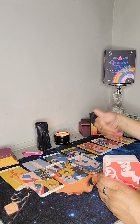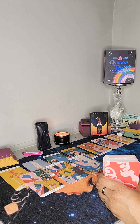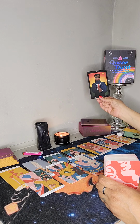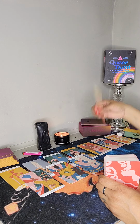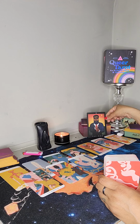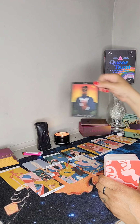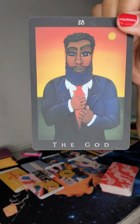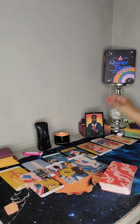They're not trying to come in towards you, they're not trying to come messed up. The Hangman was in reverse, but it's not even a reversal deck, but just in case. See, they're trying to get their stuff together before they come to you. Look how he's fixing his tie. He's trying to make sure he's together.